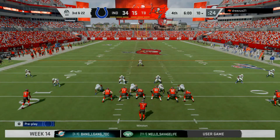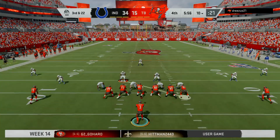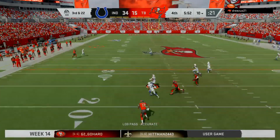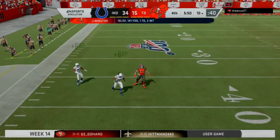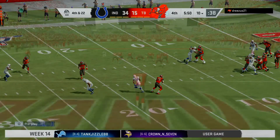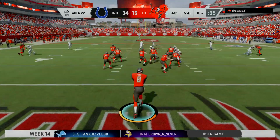Winston needing a big play after the sack as he leads the Bucs up on 3rd and long. From the shotgun, it's Winston, carrying this one out for Evans. That's going to be knocked away and incomplete. Just nothing there again. He's been sacked multiple times. We've seen the interceptions, of course. He's really been through the ringer, hasn't he?